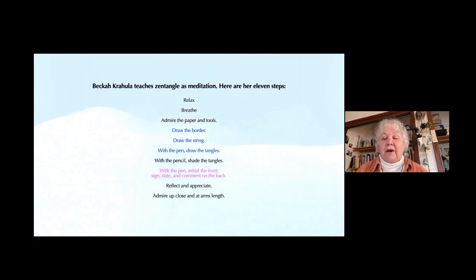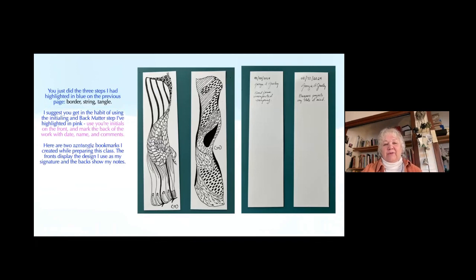Admire up close and at arm's length. I don't know how many of you have taken yoga, but this is kind of that format. You relax, you breathe, you do the poses. Afterwards, you pause and you notice the changes in your body after you've done the poses, and then you enjoy it. So she really does teach it as a meditation, and it can be quite lovely. And I hope you found a little bit of that in what you were doing.